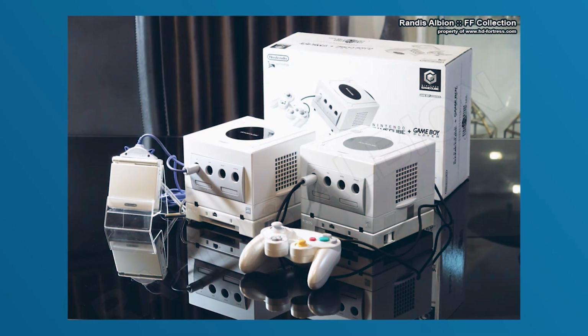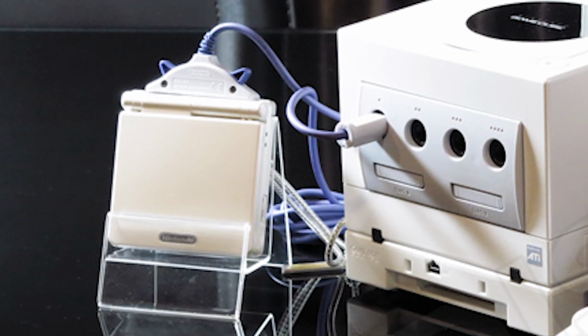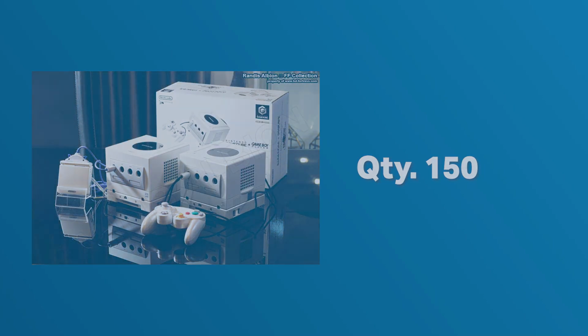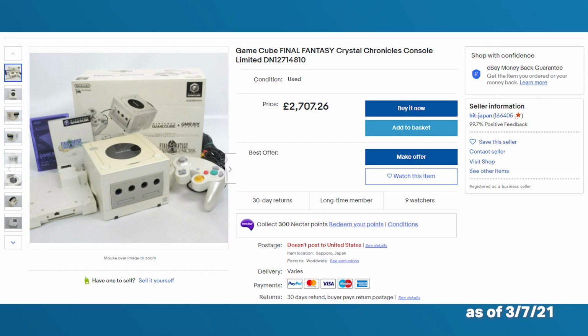And to celebrate, a special console bundle was created that included a glossy white DOL 101 version of the GameCube alongside a glossy white controller and the intriguing Game Boy Player that allowed people to play handheld games on their big screen. But only 150 were ever produced, and they were never sold to the public. Instead, they were only made available via a Japan-exclusive competition that was run in Shonen Jump magazine. It has made this particular GameCube very rare, and ConsoleVariations.com lists it as the rarest GameCube ever produced, if you exclude units that were intended for the developers themselves. As such, it sells for a hefty fee, and there's one listed on eBay right now for almost $4,000.